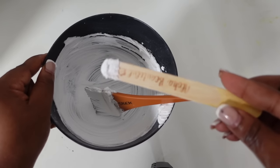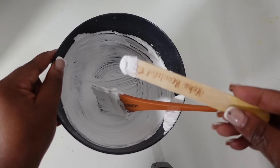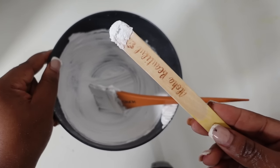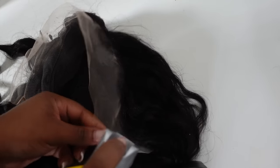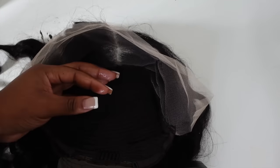And I recently started using a popsicle stick, a wooden stick. It's from my waxing sticks. I like to use these to help spread the solution. I'm just gonna spray a little bit of hairspray on the front. This is just to help me push the hair back. The last thing I want is to get bleach on the front of the hair. Push that back. Make sure everything's nice and back.